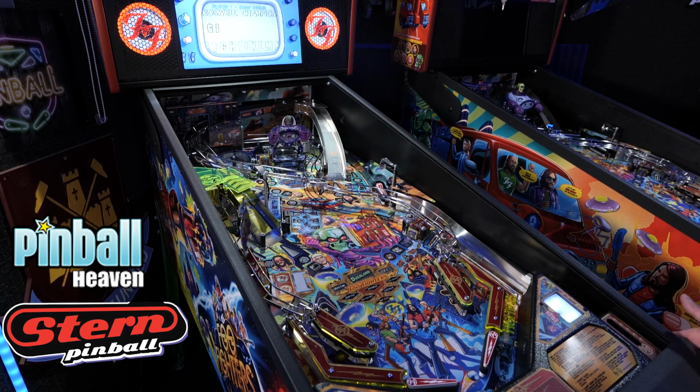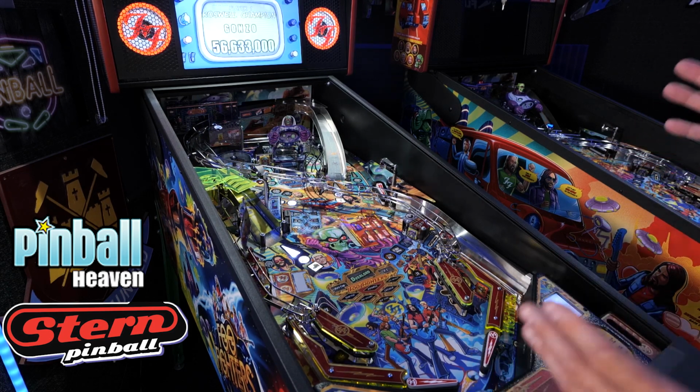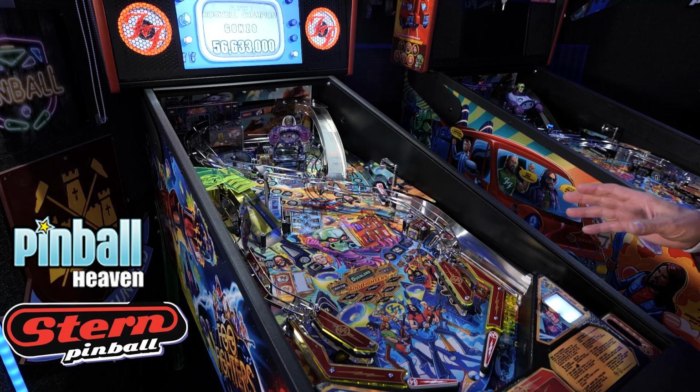The beautiful thing about these games is you can actually set it. If you're finding the game a little bit difficult, you can set it to your own difficulty level. So I had it on 3 balls there. I could set it to 5 balls. You can make the modes a little bit easier. You really can tailor this game to your own specifications.